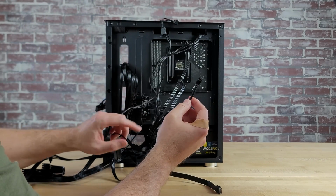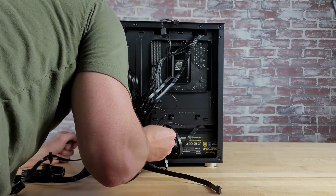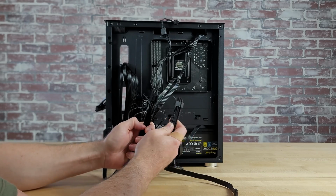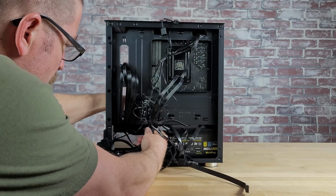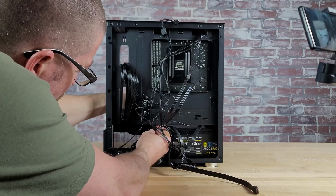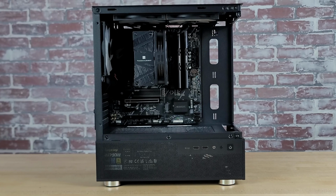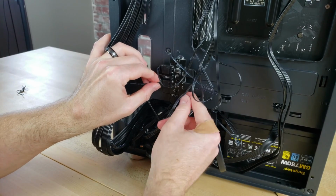You'll also use this slot for the single end of our 3-way fan splitter. And you'll also take your two 8-pin PCIe power connectors and route them through this same hole. Also, now is a good time to take the ARGB connection from your CPU cooler and feed it back through to the back panel of your case, and then you can just connect it now as well.